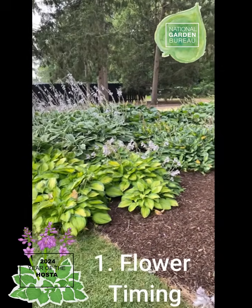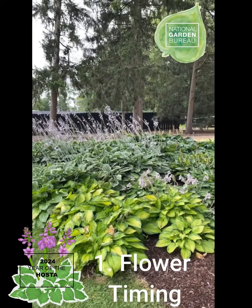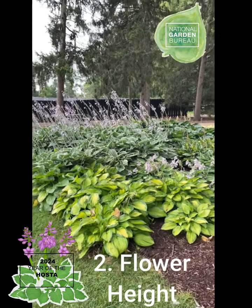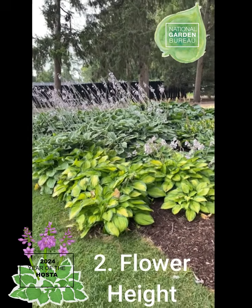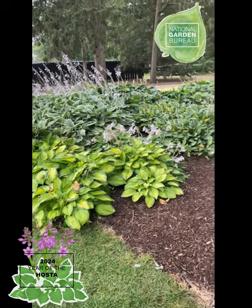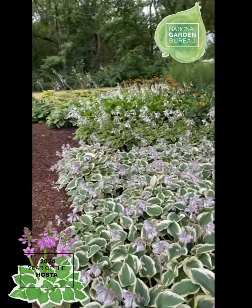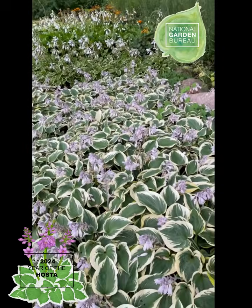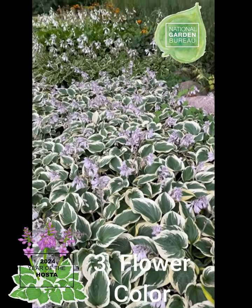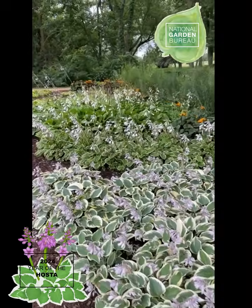So one is flower timing. You might think of Hosta as only being a foliage item, but you can see here some flowers are really tall and these are kind of midway finished. And then if you look down a little bit here, you'll have flowers that are just starting to finish up as well. Whereas to our right here, really nice flowers are just coming into bloom. It's kind of a nice lavender purple. Just beyond there, you have these really nice pure white flowers.